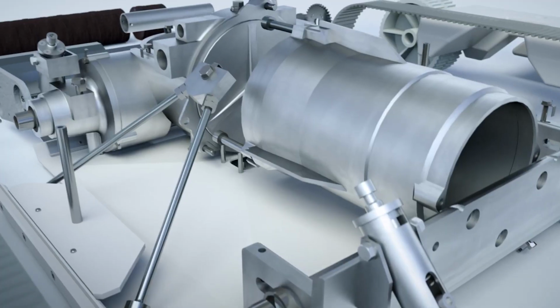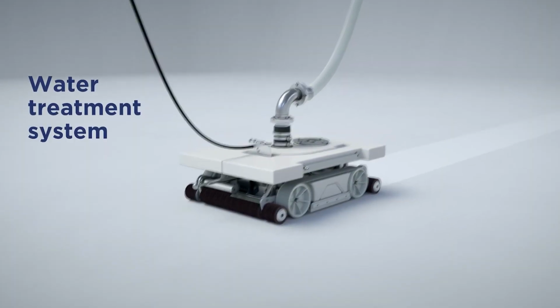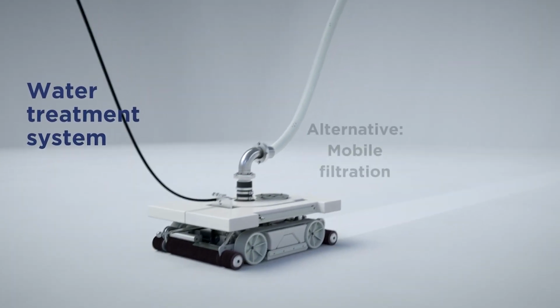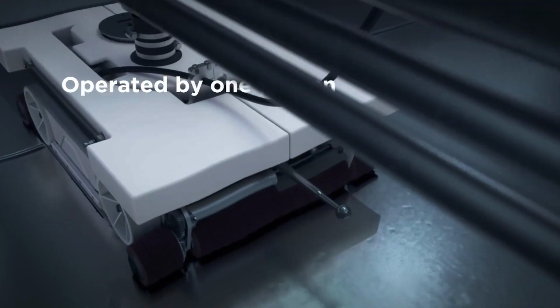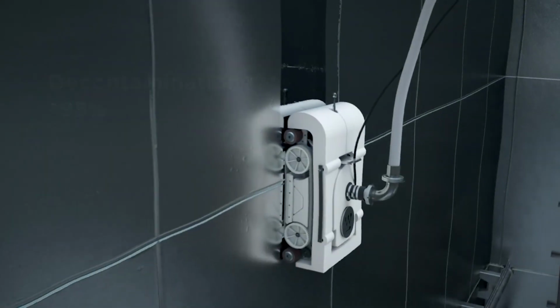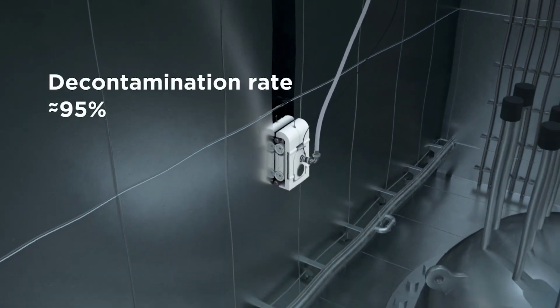U-DEC can be run in a recirculation mode or by connecting the effluent hose to the plant's own filtering system. With the Westinghouse U-DEC, a reactor pool can be cleaned in about a day by a single person. About 95% of the surface contamination can also be removed.